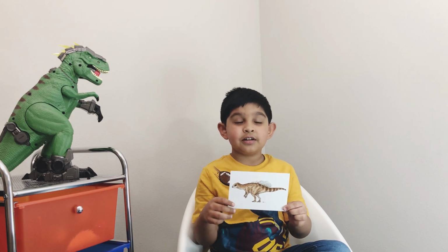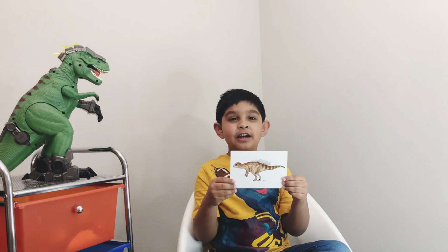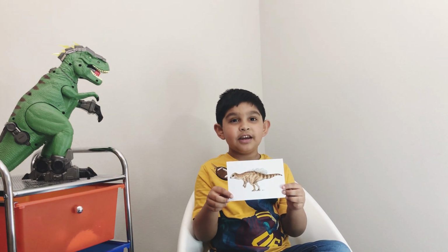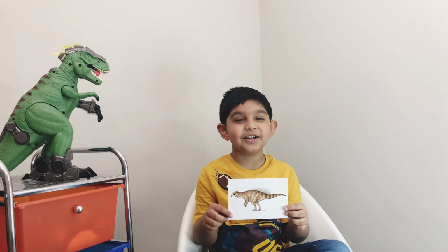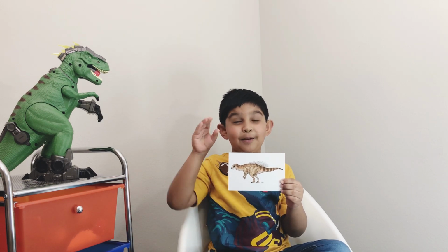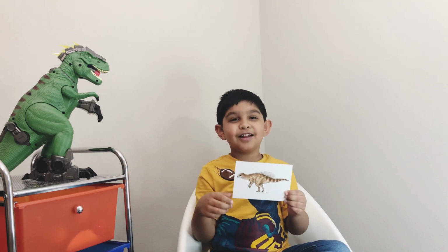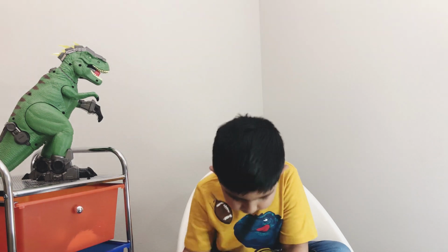And this dinosaur was a mystery dino. And it can hide under the leaves, which means it can be camouflaged. And Micropachycephalosaurus was a small dinosaur, but it has a big name, at least 23 letters. Oh my goodness, that's so many. Let's go to the next dinosaur.